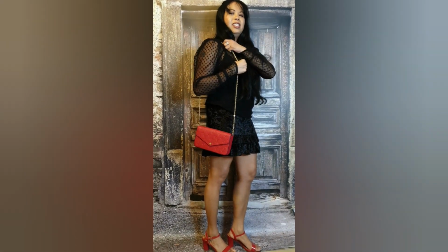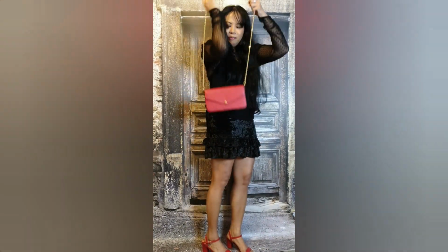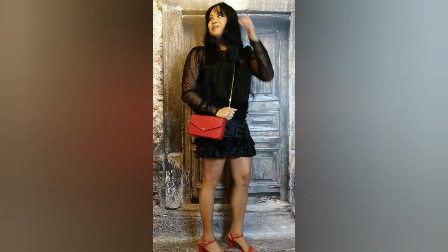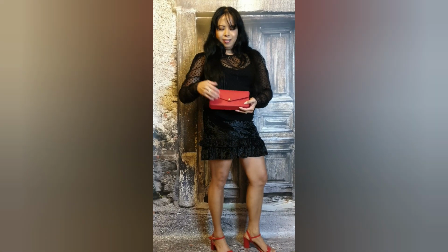So this is the shoulder bag version. Now this is the crossbody look and the clutch look.